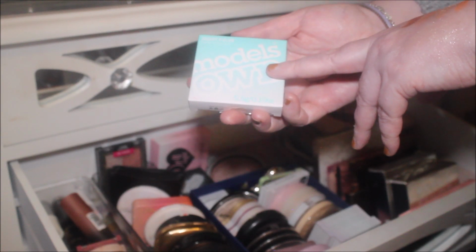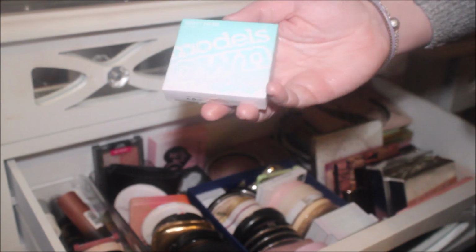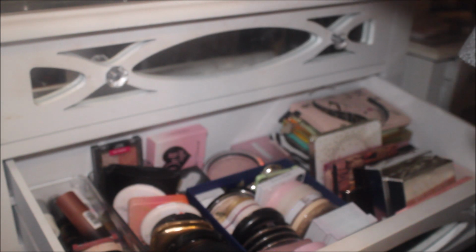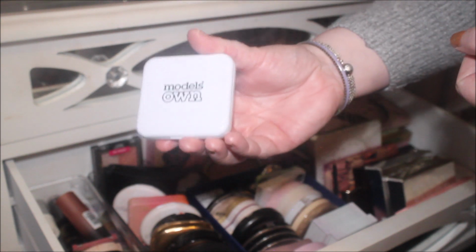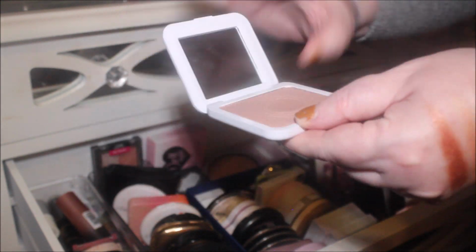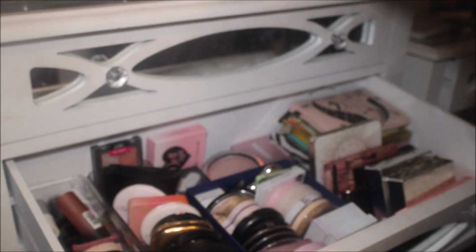It hadn't been opened. A video will go up and you'll see me opening it for the first time, and I've also swatched it. I'm going to show you in this video though what it looks like. I'm just opening it up. You get 5.5 grams, which is a healthy amount. It looks like that. And then how beautiful is that, guys? Stunning. So yeah, I think I want to play with this highlighter for most of the week.